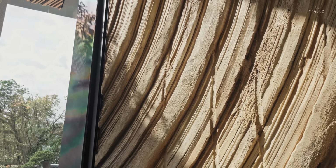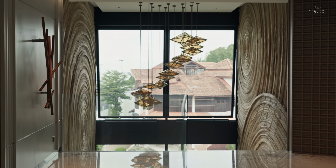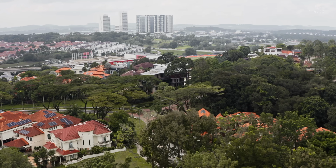In this project, we have explored a lot of different materials, and we are very excited and have a lot of fun playing with so much materials and patterns and different texture. As much as we love minimalism, when we're given a chance to play, I think we will go all the way.